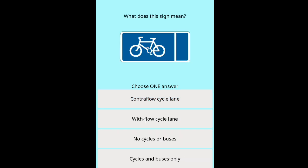What does this sign mean? Contra flow cycle lane. With flow cycle lane. No cycles or buses. Cycles and buses only.